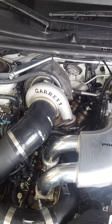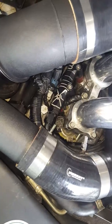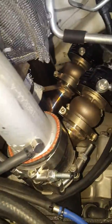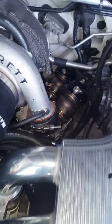All ETS kit. Garrett Turbo GT35 Gen 2 82R. Radium fuel lines, TGV release, IAG. Process West, COBB shields, COBB tuned. Twin scroll ETS kit. Tial 38.